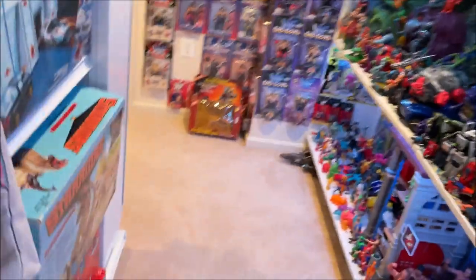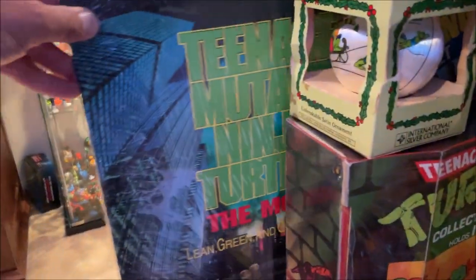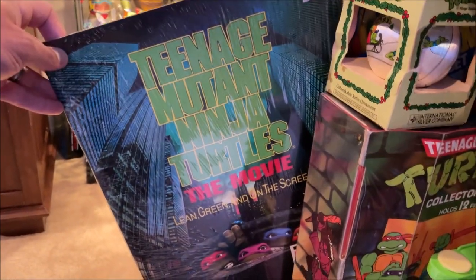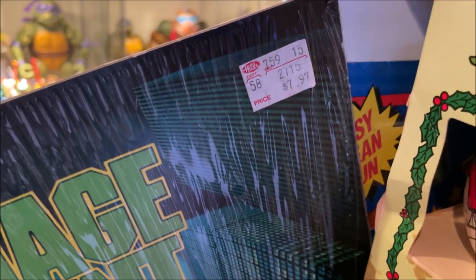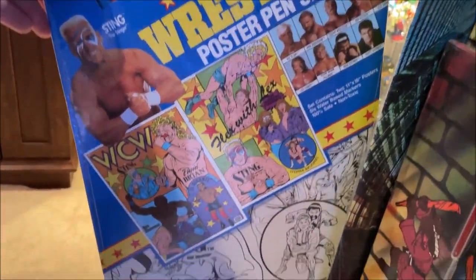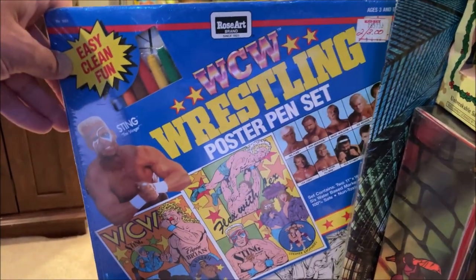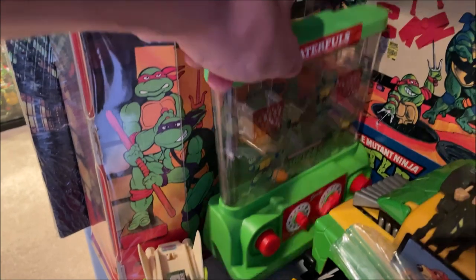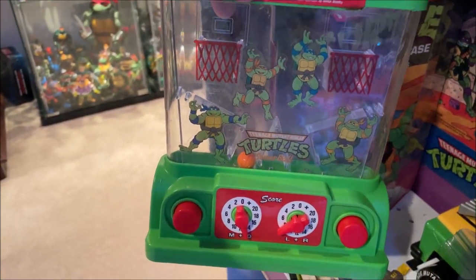Spin over here, zoom to the other side. Here is a cool Ninja Turtle movie poster book, sealed, with the Hills price tag sticker on it. And then a WCW wrestling poster pen set. You guys know that I'm huge into wrestling, especially the old school stuff like that. And there's the Ninja Turtle Waterfalls game. Just fill that with water and play basketball.